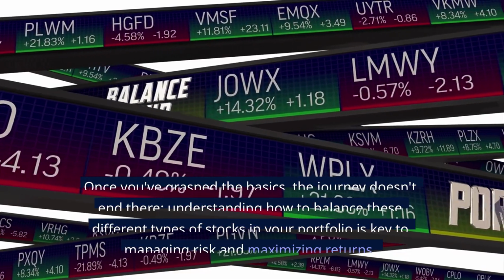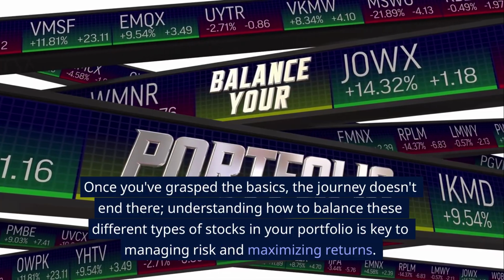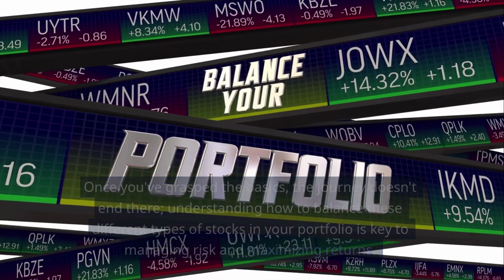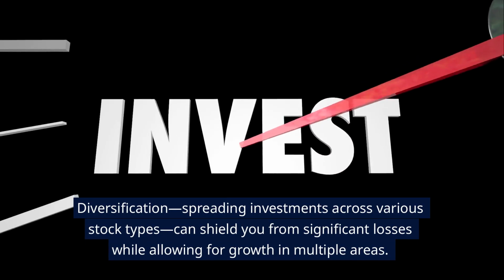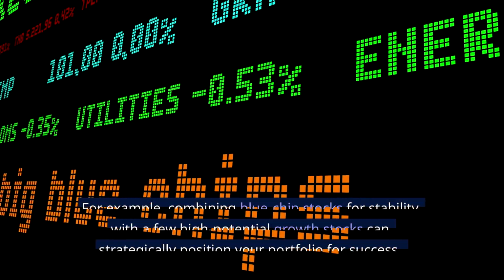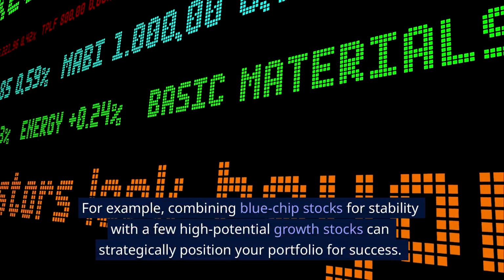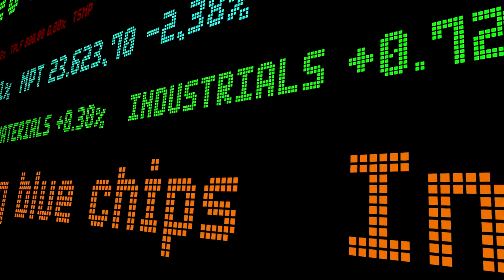Once you've grasped the basics, the journey doesn't end there. Understanding how to balance these different types of stocks in your portfolio is key to managing risk and maximizing returns. Diversification. Spreading investments across various stock types can shield you from significant losses while allowing for growth in multiple areas. For example, combining blue-chip stocks for stability with a few high-potential growth stocks can strategically position your portfolio for success.